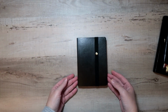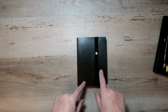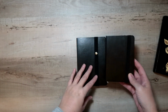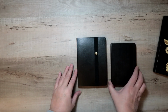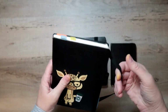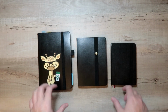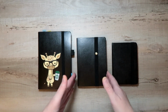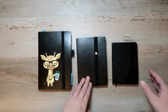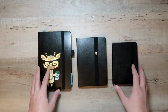So Tekukor makes a B6. I was so excited. But let's take a look at what a B6 is compared to other things that you'll know. So this is the Tekukor A6, which is smaller than a B6. And this is the Tekukor A5, which is bigger than a B6. So the B sizes were designed to fit in between the A sizes. So we have A5, B6, A6, B6, A7, etc.